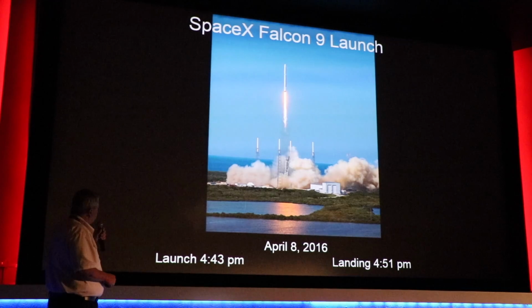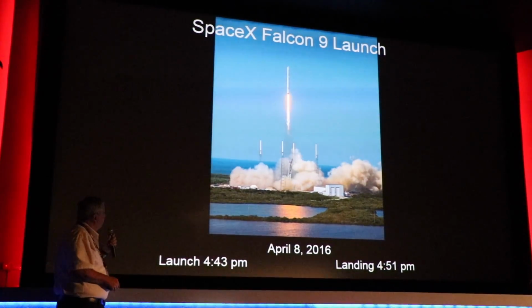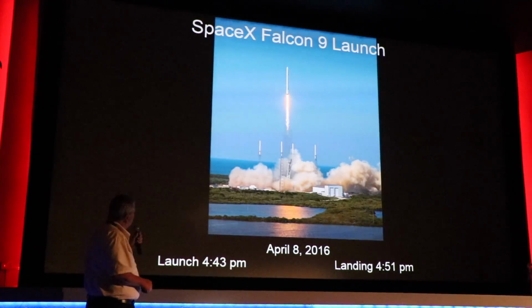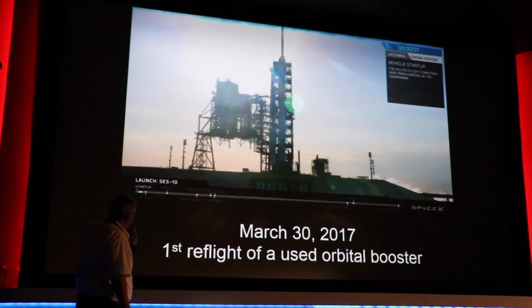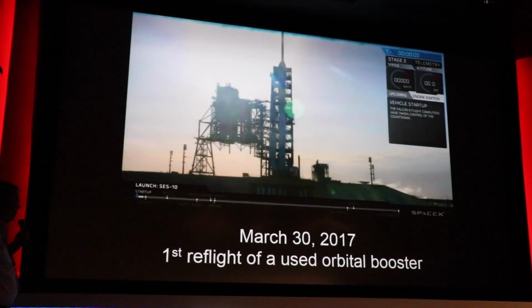And also, this was the last one they did in April. That's what that looks like, the Falcon 9 over there on pad 40. And I think we've got a little video here of a launch. This is the actual launch, first reflight of a used booster.